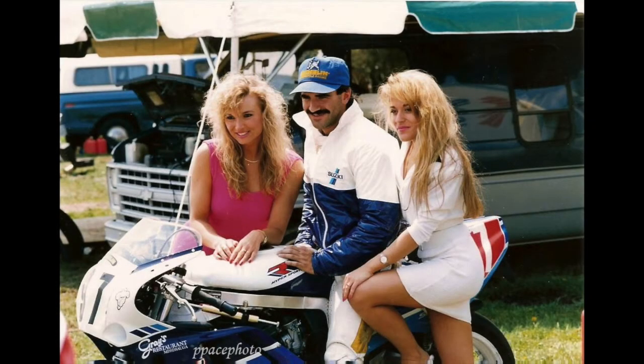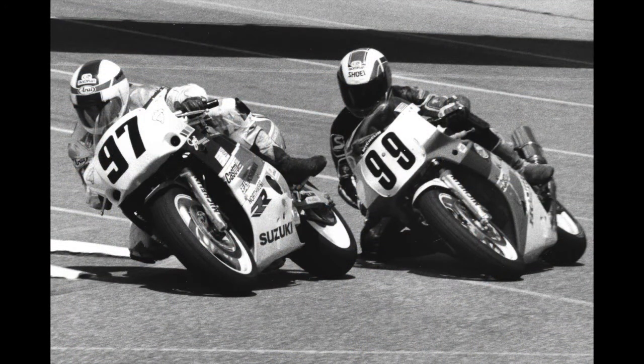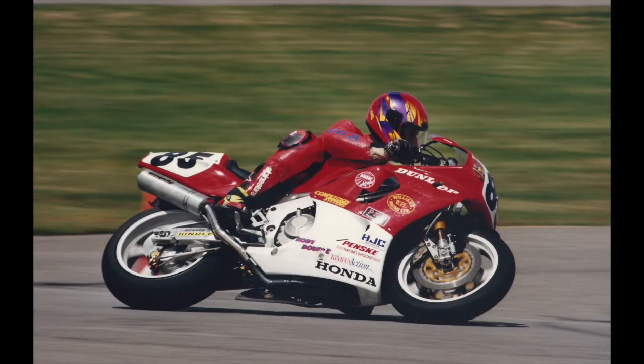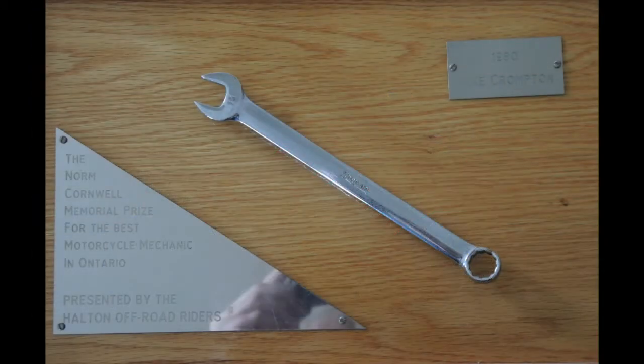In 1989, Crompton ran the official Suzuki squad with Miguel Duhamel, dominating early before Duhamel was hurt testing for Honda in Japan. The team used super subs Jeff Gaynor and Steve Dick with success, and when Duhamel returned in 1990, he beat Pascal Picot's Yamaha at Shannonville. Two weeks later in Topeka, Kansas, for an AMA Superbike round, Crompton and Duhamel earned victory working with the Works Yoshimura Suzuki team.